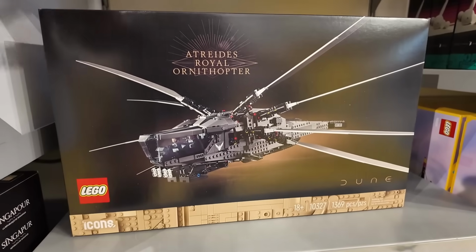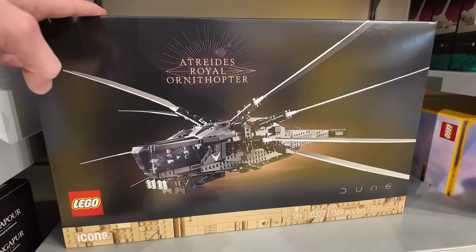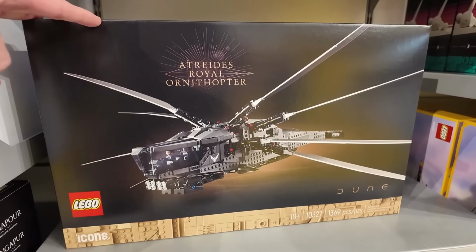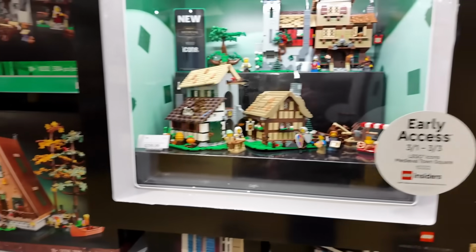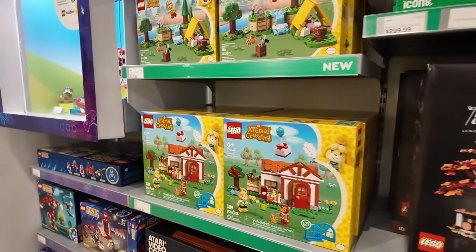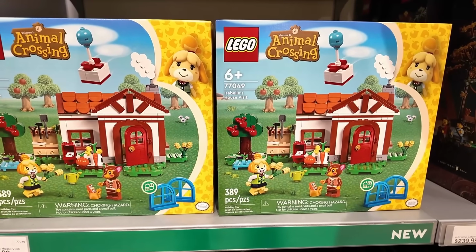Hey, Jose and I are going to see Dune 2, which I'm so excited about. Tonight, the day that this video releases, I'm literally going to see that. So that is pretty exciting stuff. We're actually seeing it in IMAX. And it's funny, the movie theater that we're seeing it in is actually right above this Lego store.